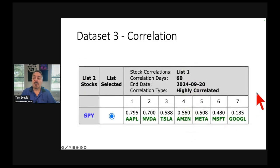So we take a look at this and we see in the last 60 days, what's correlating the most with the SPY? When you take a look at that, you'll see Apple. About 80% of the time, 79.5% of the time, Apple was moving lock step with the S&P. Then that drops to 70% for NVIDIA, 58% for Tesla, 56% for Amazon, 50% for Meta, 48% for Microsoft. And take a look at this. Google, only moving about 18.5% of the time with the S&P 500.